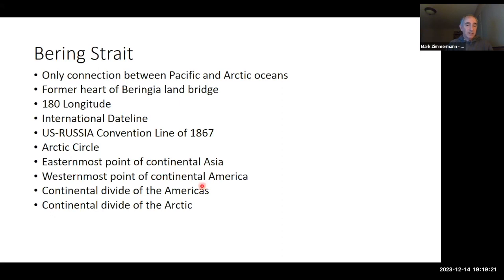Cape Prince of Wales is also the northern end of the continental divide of the Americas. That's an imaginary line that runs all the way through Alaska, Canada, the lower 48, Mexico, Panama, through South America, down to Tierra del Fuego, and that divides Pacific drainages from Atlantic drainages. Cape Prince of Wales is also the western end of the continental divide of the Arctic, and that defines north flowing drainages from southern flowing drainages.